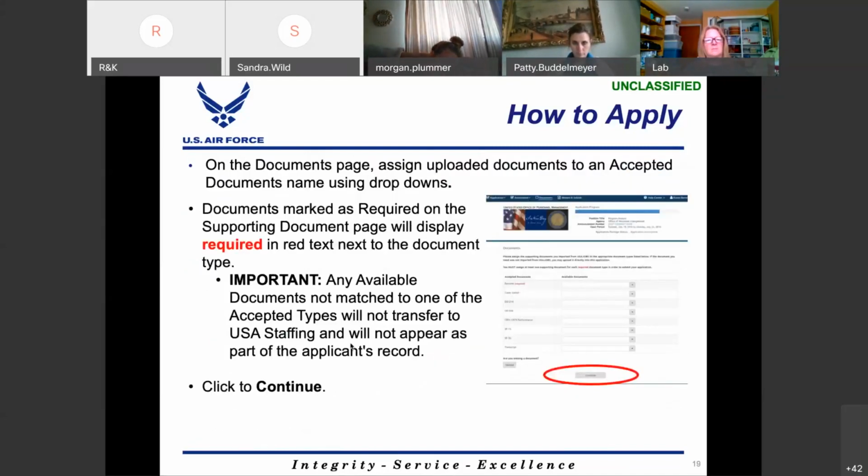Now this is the third time they're going to see their documents that they've uploaded. Here they're going to label the documents that have transferred over into Application Manager. So they're going to label the document that's their resume. If they have a transcript, they're going to label it transcript.